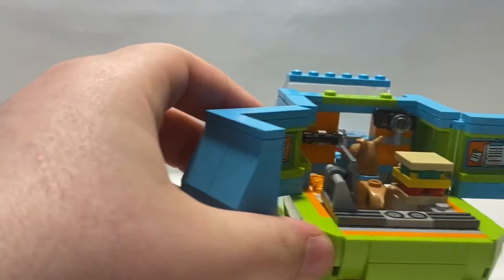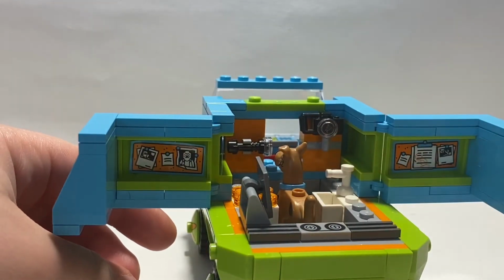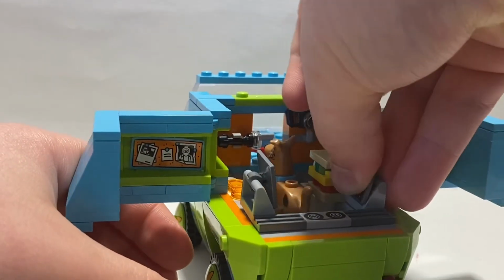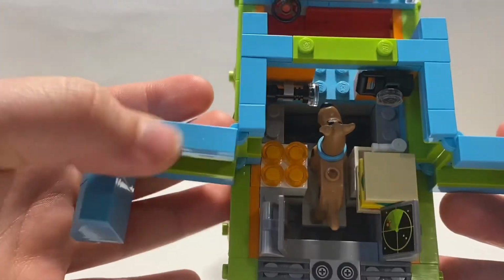Put these back here. There's also a hamburger right here, and behind the hamburger, it's a little bit difficult to take it off, but you can. And behind the hamburger is a sink, so the hamburger just kind of sits on the sink the whole time. Kind of cool how they managed to jam-pack this interior. Not a lot of space if you wanted to fit any other figures.